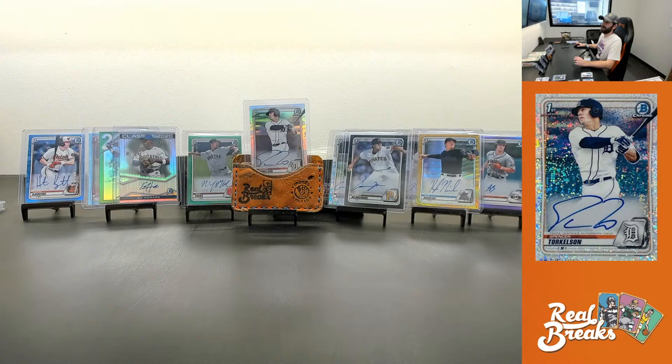Let me check real quick payments for our Bowman mixer. Let's see, you got James in. Got Adam, got Chris. Alright, I am gonna go ahead and random this one off quick so that you guys can try to make some trades on this one. Going live at 1:30, so that'll give you guys about 40 minutes to trade. So give me just a second here to random this one off, and then we'll get back to our Bowman draft break.